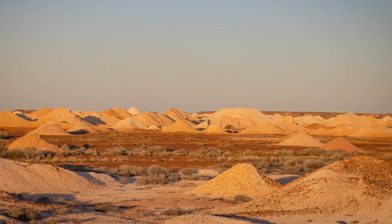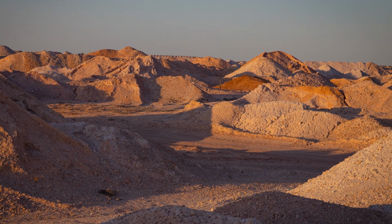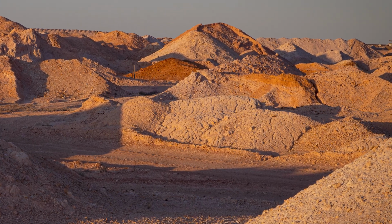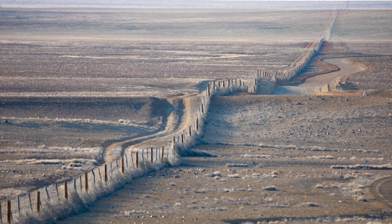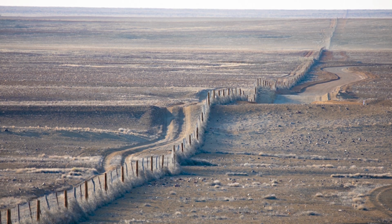Keep on going and check out the Dingo Fence, which is one of the longest man-made structures on Earth. It's 5,614 k's long and was built in the 1880s to keep dingoes out of the southeastern part of the continent and to protect the flocks of sheep in southern Queensland.